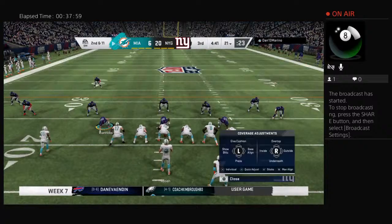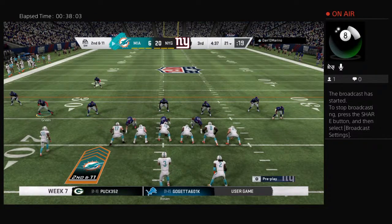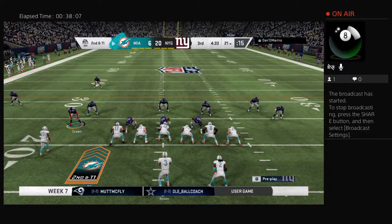A loss of a yard there to start out. That leads to a 2nd and 11. Shoot! Watch the corner. Check. Kill.